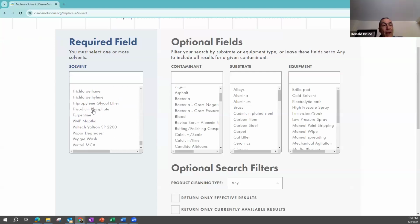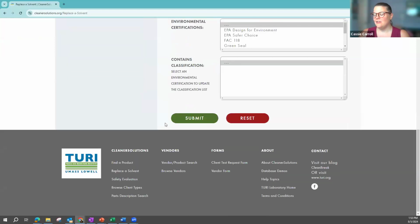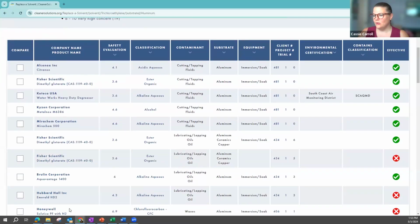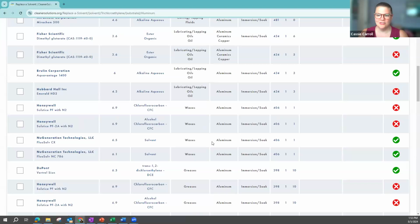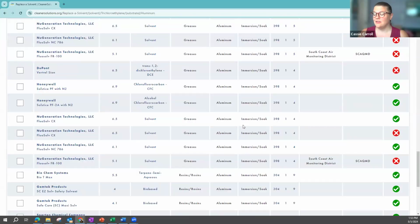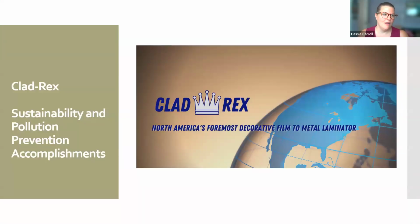Getting to it. TCE, and then you can have optional fields, like if you're trying to get it off aluminum, or you're using aluminum as your metal. You can click search, and then it'll give you a whole list of different sorts of solvents and whether it's effective or not, what the contaminant is. Here's some aqueous different cleaners, what types of equipment it's used on, but you can also see some that were tested that weren't effective too. So this is a great tool that I use a lot to find different sorts of solutions for TCE and alternatives. So here is, I'll put the website in the chat as well.